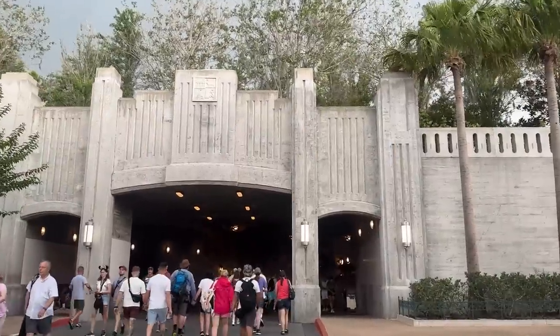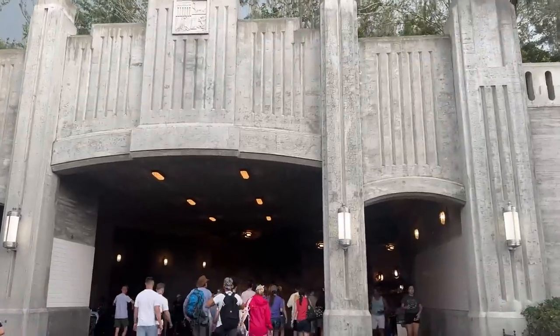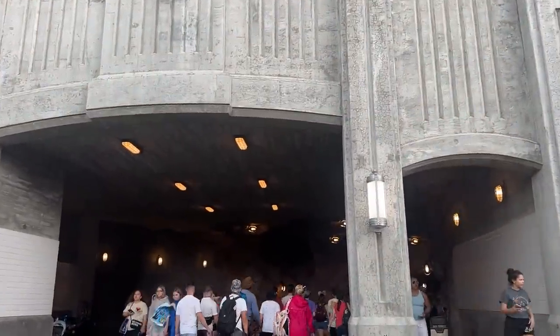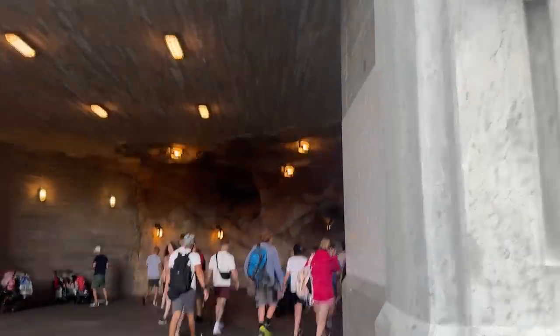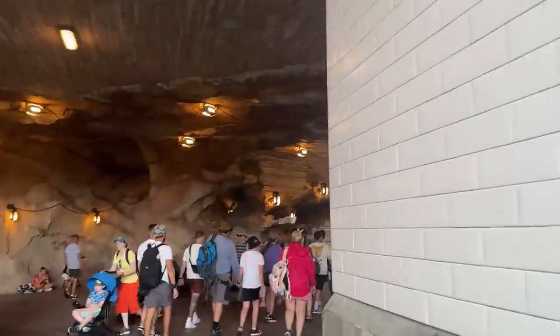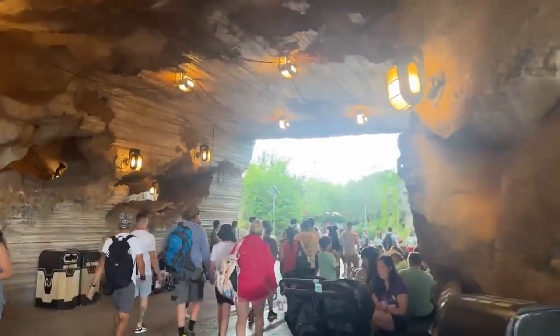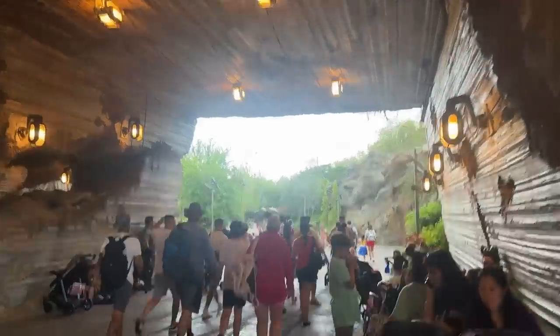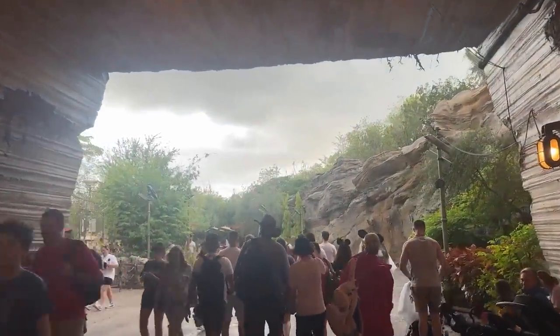Rise of the Resistance is for sure the most popular ride, not only here in Hollywood Studios, but in all of Walt Disney World. It's hard to even call it a ride. It's a 22-minute experience. It involves multiple different ride systems, trackless technology, amazing animatronics, and it is so immersive. Puts you right in between a battle of the First Order and the Resistance. It's amazing, and even if you're not a Star Wars person, you should absolutely prioritize it.